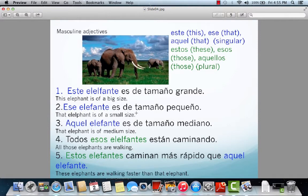Ese elefante es de tamaño pequeño. I'm talking about this elephant right here. And I use ese, which translates to that, because it's not as close as the big one.